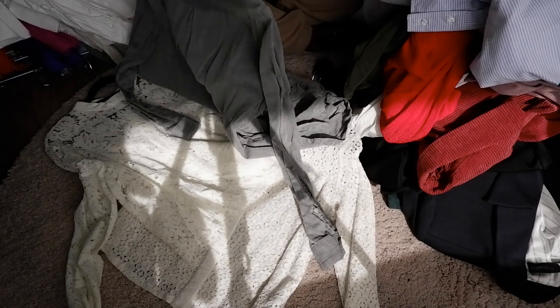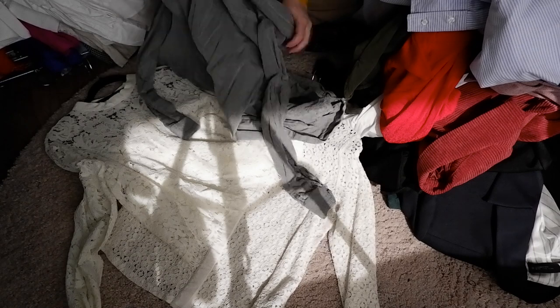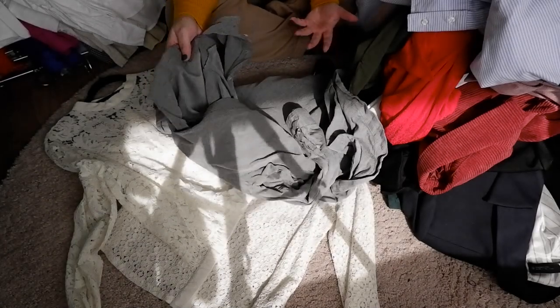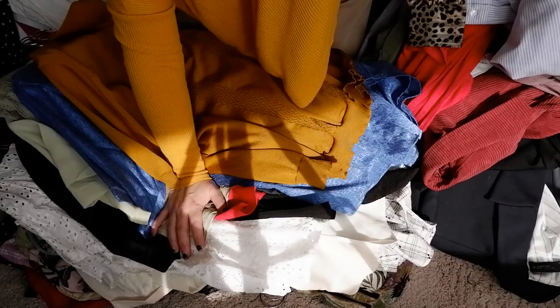Because I have a blue one similarly from Topshop. This one's from Urban Outfitters in a gray with this herringbone style. But I've just ended up wearing the blue a lot more than I do gray. I don't love gray on top unless it's like a t-shirt.